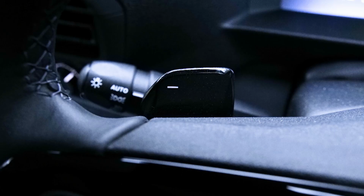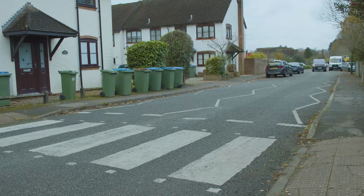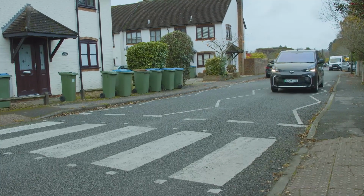There are paddles for brake regeneration behind the steering wheel, and in its fiercest form that ploughs extra energy back into the battery, offering more resistance when you're slowing down.